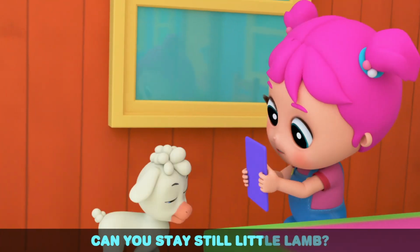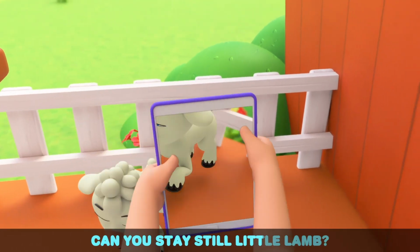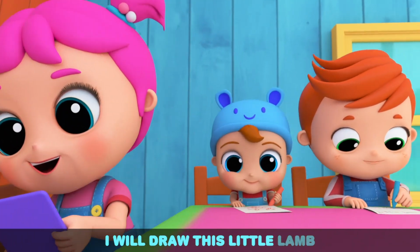Can you stay still, little lamb? Little lamb, little lamb. Can you stay still, little lamb? I want to take your picture. I will draw the little lamb.